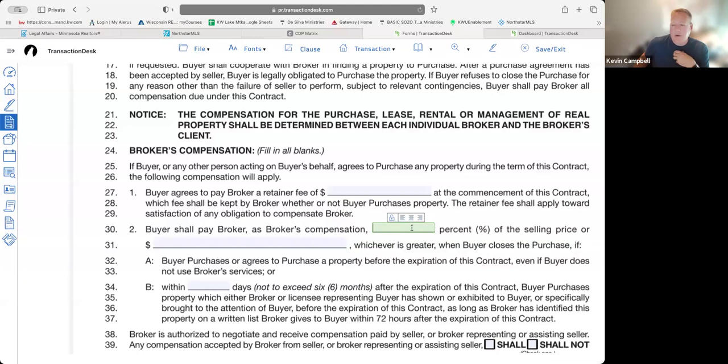Remember also, whatever is in here, you can't get paid more than that. So even if we had great hearts and wanted to pay you, we couldn't, because you're not allowed to take more. That's what's in your buyer rep agreement.